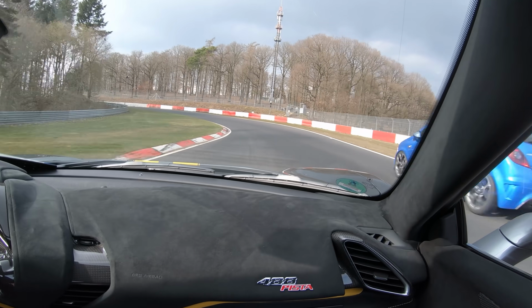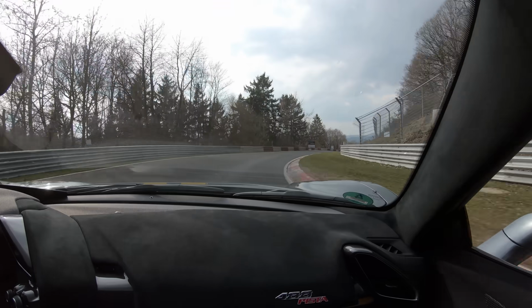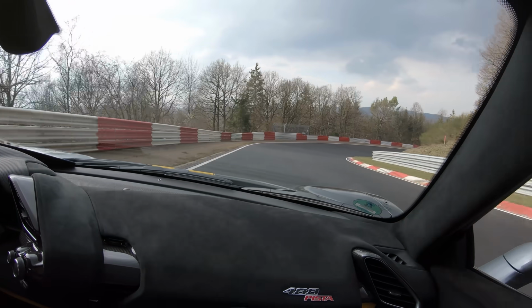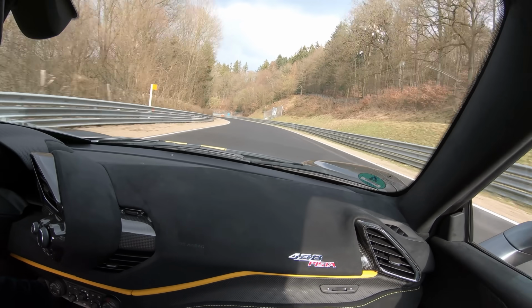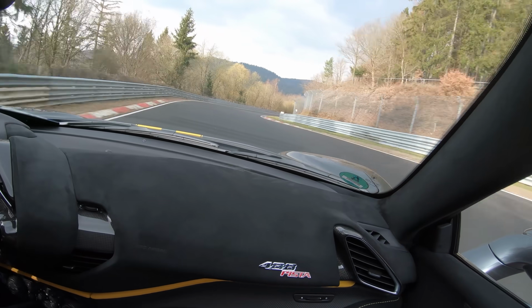See that everyone has so much attention to the track. People constantly using their indicators, moving over. It's really nice. I like this part of the track as well now with the new tarmac. It feels so different. Yeah, it's really a trip, isn't it? What do you think of this part? Because it's almost deceiving because there's a lot of grip.